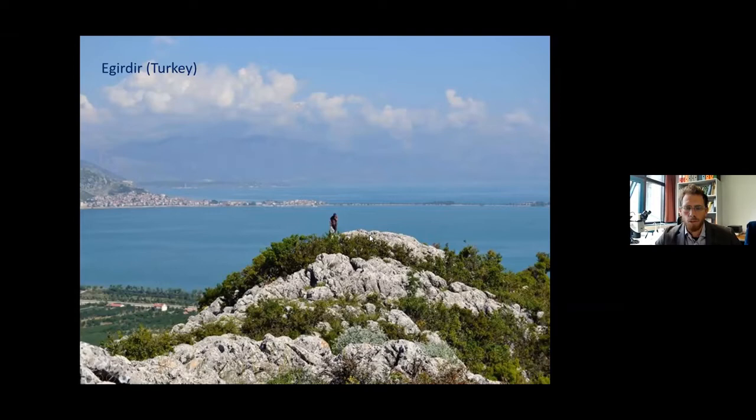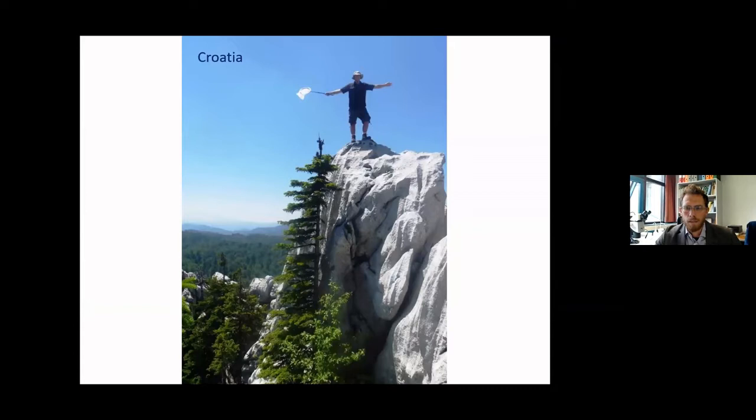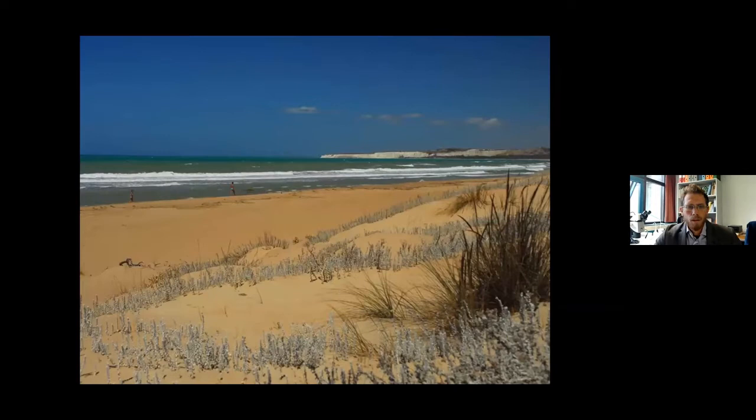This is a hilltop in Cumbria, and it's not the safest of activities, I would say, especially if the hilltop is that narrow. Other good habitats, particularly for miltogramins, are, as I said, sandy dune habitats. You don't really notice them at first, but if you start looking for them, they can be extremely abundant.